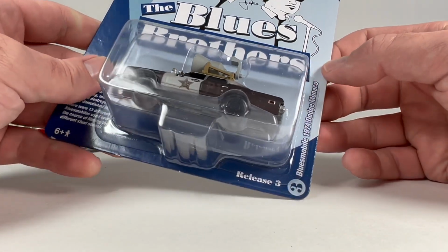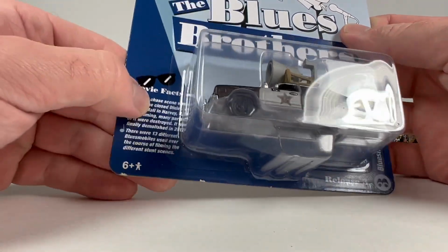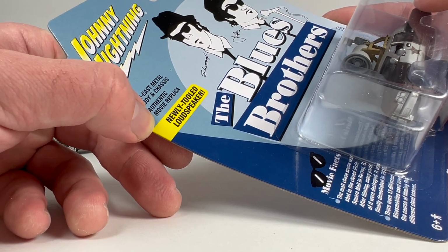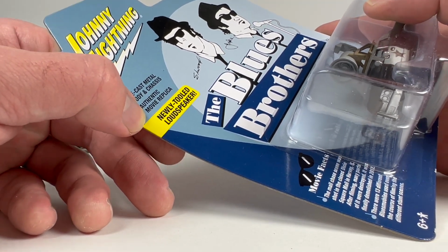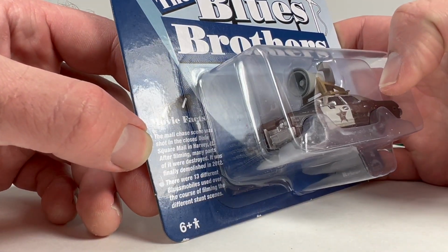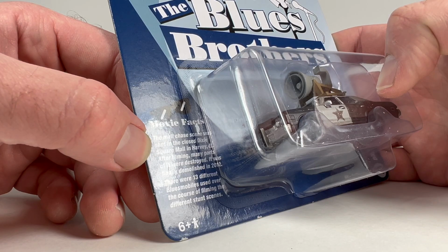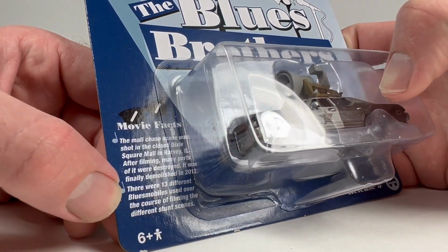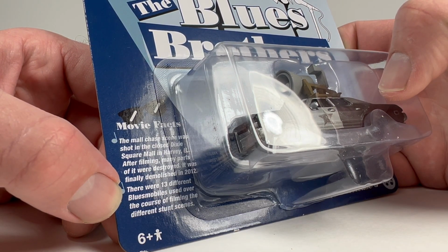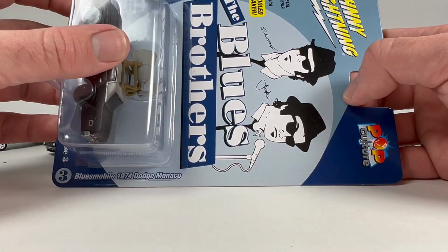But this Bluesmobile Dodge Monaco is sick. That's so cool. We got movie facts on this one. Newly tooled loudspeaker. So we got a new tooling here, and the loudspeaker has been newly tooled. That is pretty nifty. All right. The mall chase scene was shot in the closed Dixie Square Mall in Harvey, Illinois. After filming, many parts of it were destroyed. It was finally demolished in 2012. Very, very cool, the movie facts. There were 13 different Bluesmobiles used over the course of filming the different stunt scenes. Very cool. The Blues Brothers.